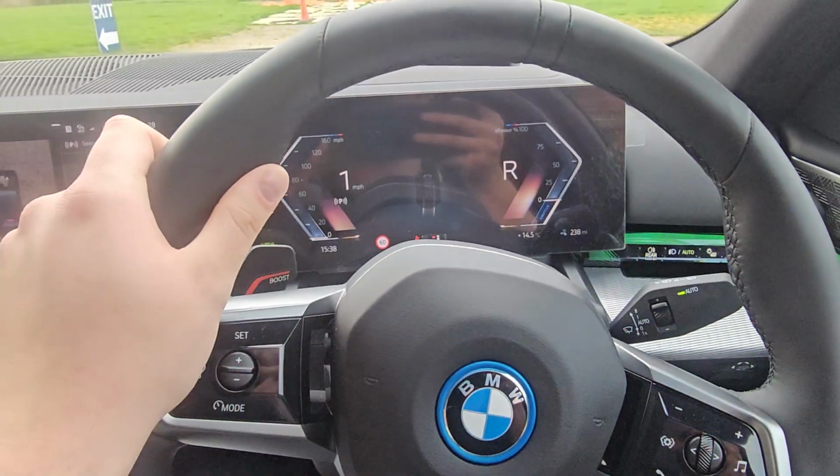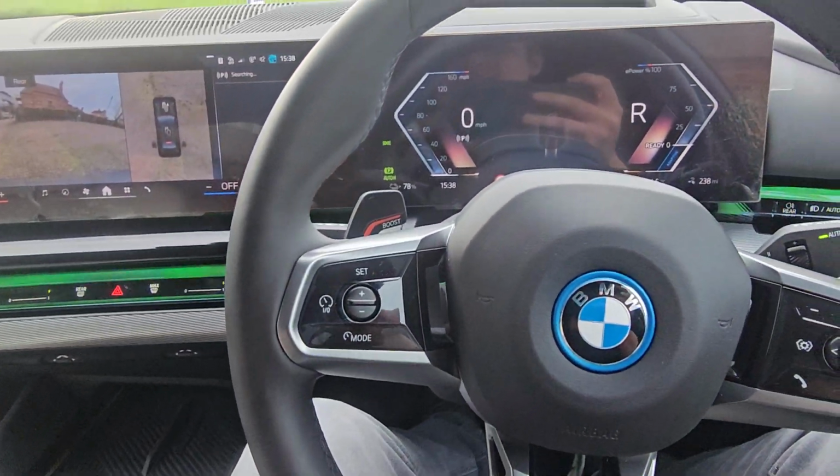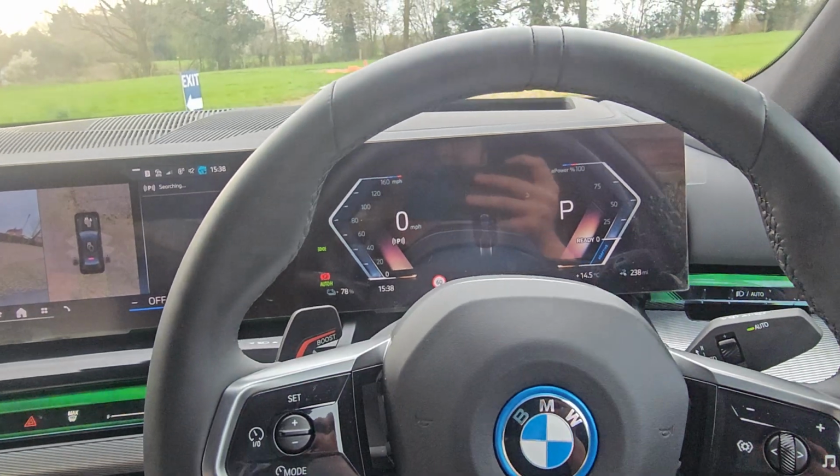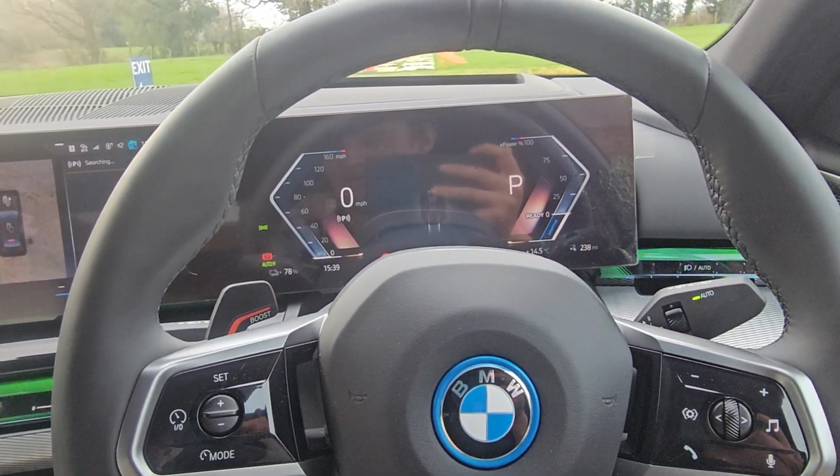It didn't go all the way back, but again, let's just pop it in park, I presume there is a limit, just to make sure that, you know, you don't rely on this big system. So again, just a gimmick, quite a fun one.